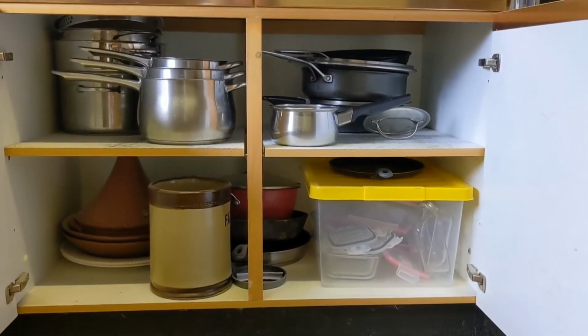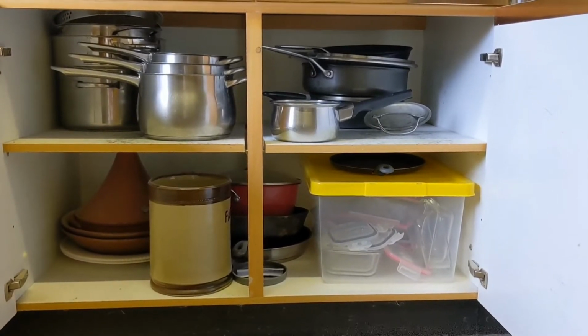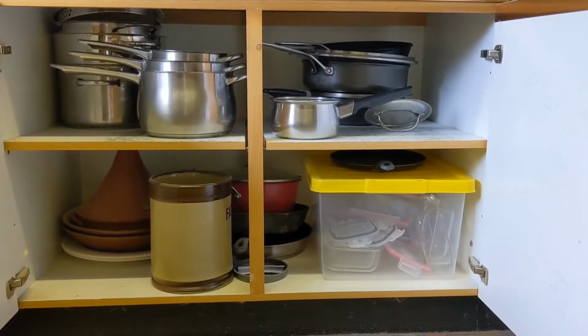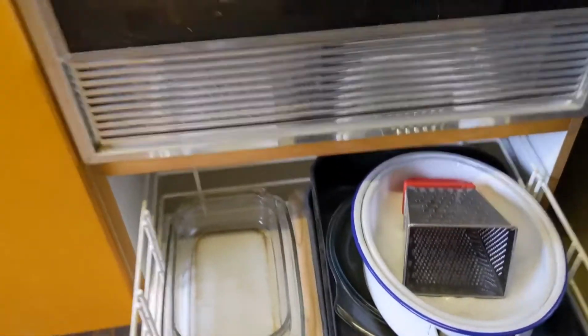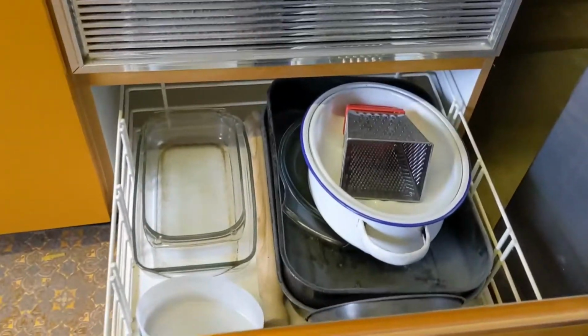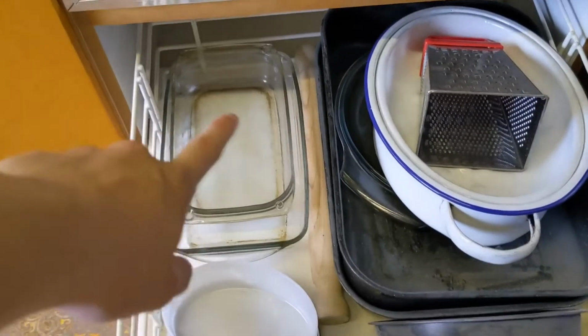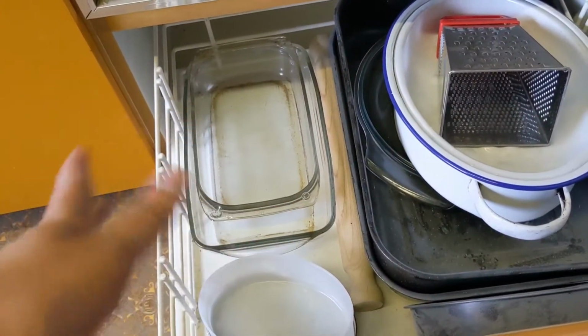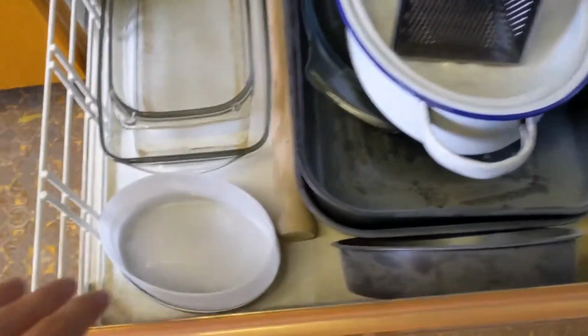So again, I've organised everything so that the things that I don't use often are right at the back or at the bottom, and then the ones that I use all the time are really accessible. Underneath the oven, so here's the oven, oh there's me, hello. Yeah, so down here we just got baking trays. These Pyrex ones are really good, so we cook sausages in there, or you can even make Rocky Road in there, they're so good.